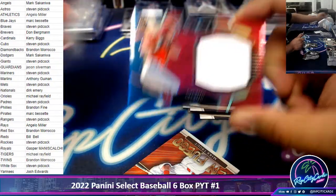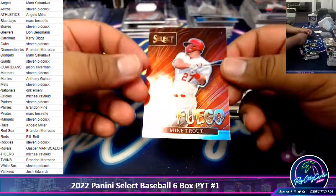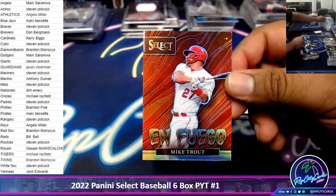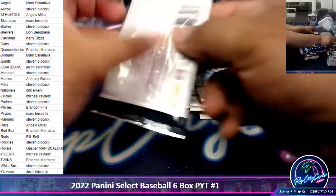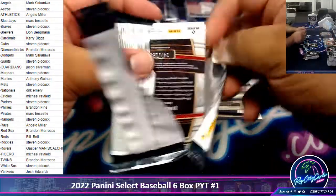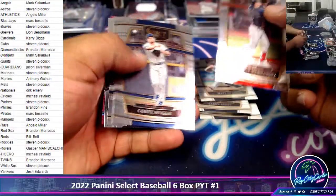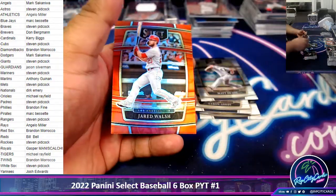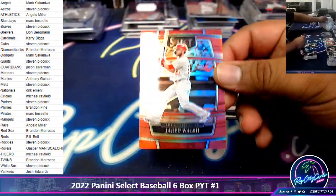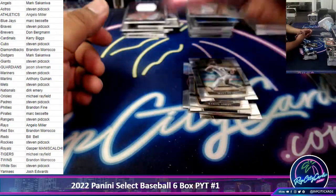TJ Friedel, Red Relic. And then Fuego, there you go, by Trout, Silver, Mojo. See if we can get one of those ultra rare short prints. Jared Bosch, Angels, 2/199.